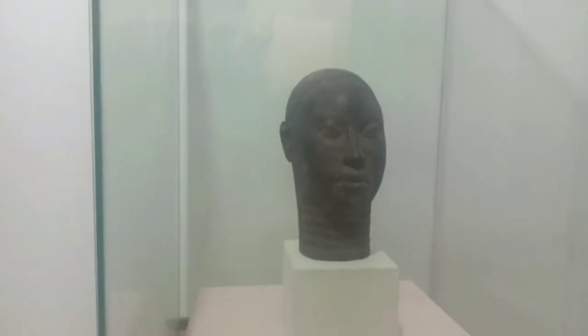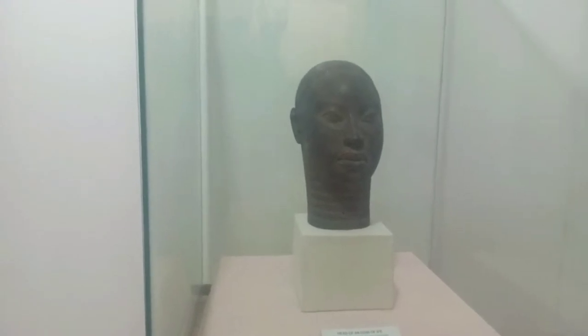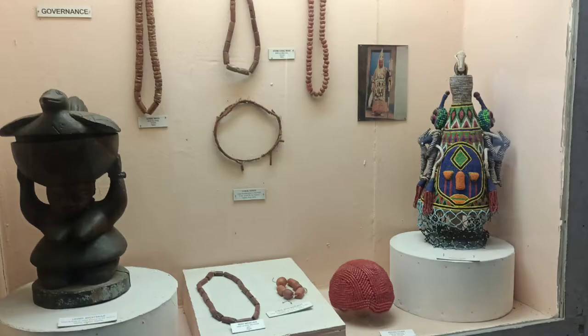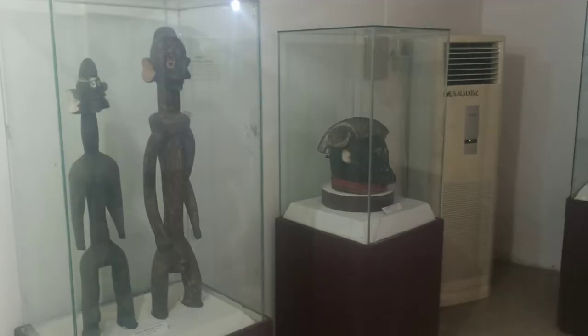In the gallery is found a sculpted head of an Oni of Ife, a Gelede costume, Benin mask, honorable ancestral figure, Nok terracotta, and much more.